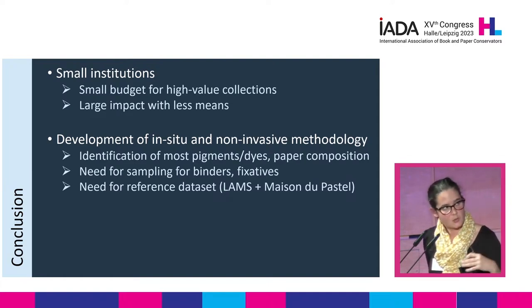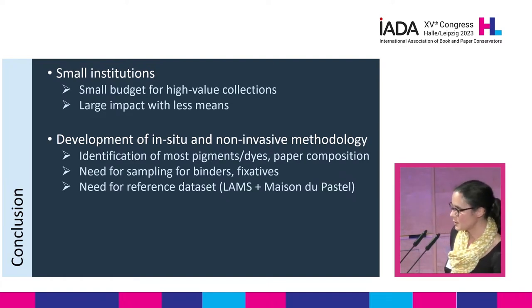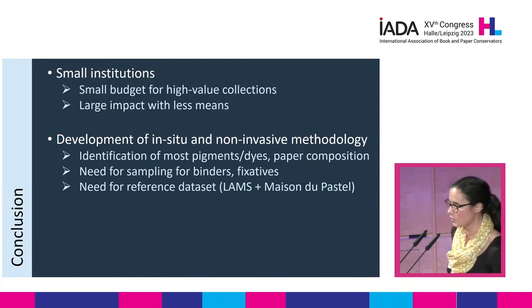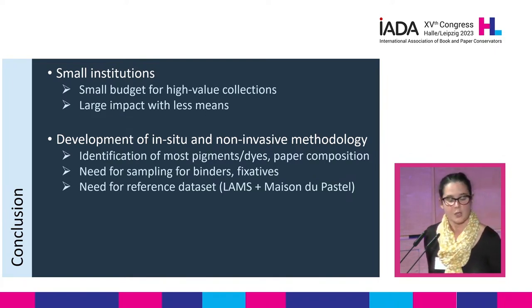We're currently doing this for more 19th century, 20th century pastel materials, thanks to the Maison du Pastel, who's letting us study their archives. But there is still a need to go back in time to the 18th century.